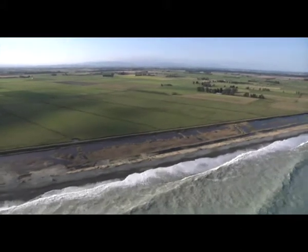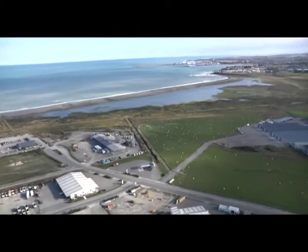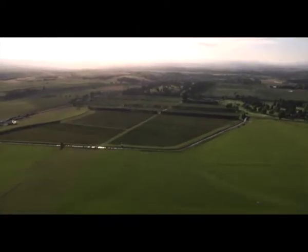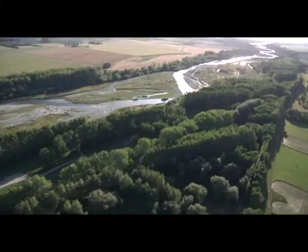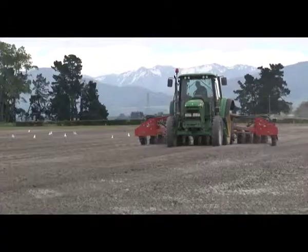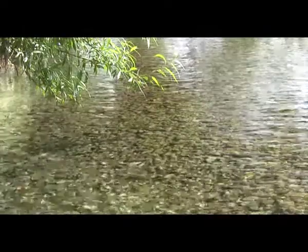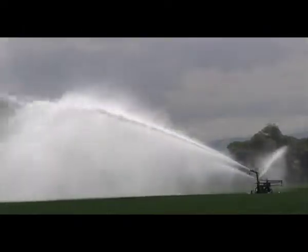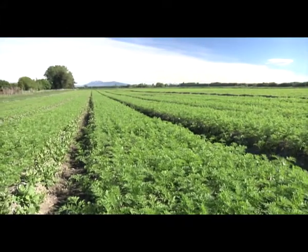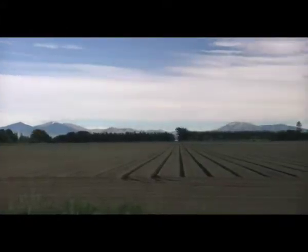Juice Products New Zealand is an independent juice concentrate manufacturer based in Timaru on the fertile plains of New Zealand's South Island. For carrot juice production, the whole process is locally based and managed from seed to concentrate. The first step in the process is to assess potential planting sites for suitability.